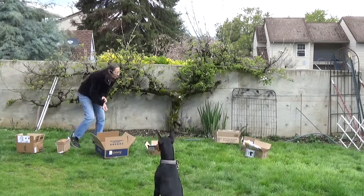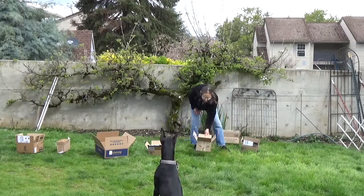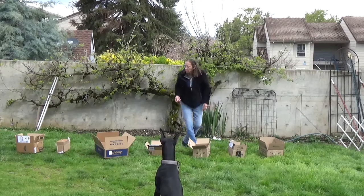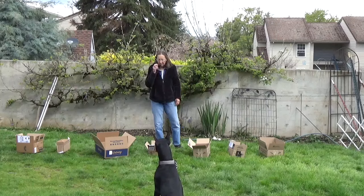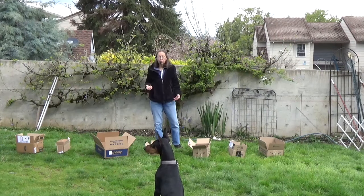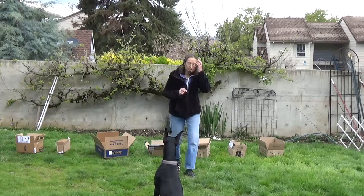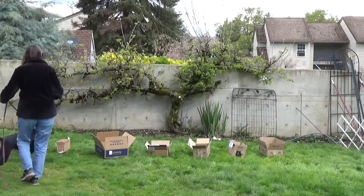And I leave the odor in the same box because if you switch out boxes, you're going to have lingering odor. So if she sticks her head in a box where the odor used to be and it's gone, and then you treat her for sticking her head in another box, you just taught her to ignore odor. So we're not going to do that. We're going to keep the odor in the same box. No treat this time. Stay. Okay, let's find it.